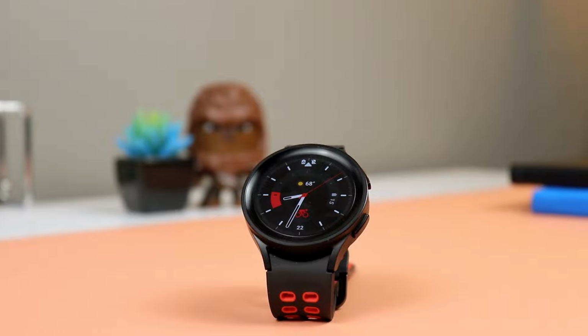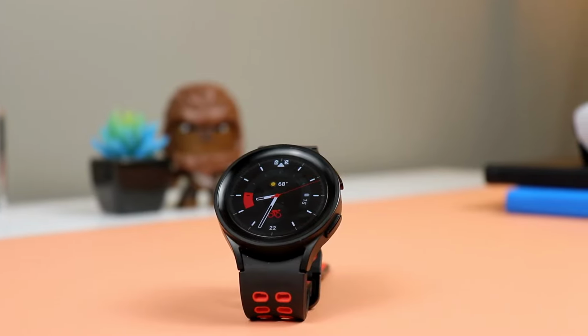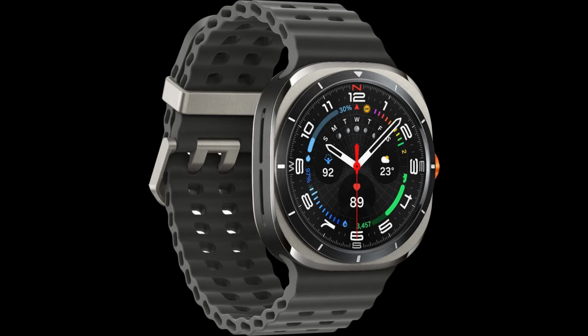Personally, I'm a huge fan of the Galaxy Watch 5 Pro. As you can see, that's the one that I wear most of the time, and that's simply because of battery. I do have a bunch of Samsung watches, but generally you'll catch me wearing this guy here because the battery is insane. So it's good to see that going for the new Galaxy Watch Ultra.